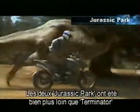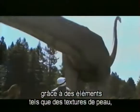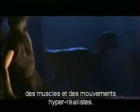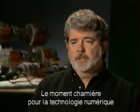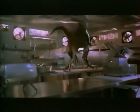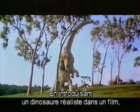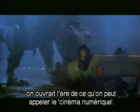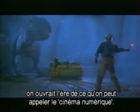Jurassic Park and its sequel, The Lost World, took the Terminator technology even further by adding such elusive qualities as realistic skin textures, lifelike muscle movements, and animal behaviors. I think the pivotal moment in the development of digital technology in film was Jurassic Park. When we were able to create a dinosaur that moved realistically, that could be put into the film and look real, we'd achieved that level that we needed in order to create what one might describe as digital cinema.